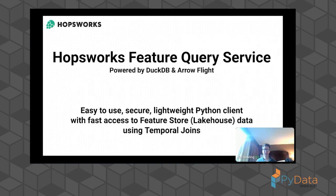So what we did was we developed this service we're calling the Hopsworks Feature Query Service, powered by DuckDB and Arrow Flight. The goal of this service is to make an easy-to-use, secure, lightweight Python client with fast access to feature store data, which is ultimately stored in the Lakehouse, using, in particular, temporal joins. So I call this a point-in-time correct join.